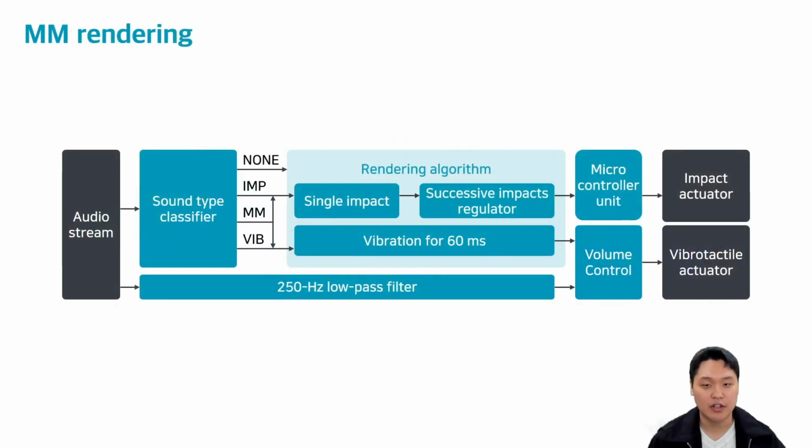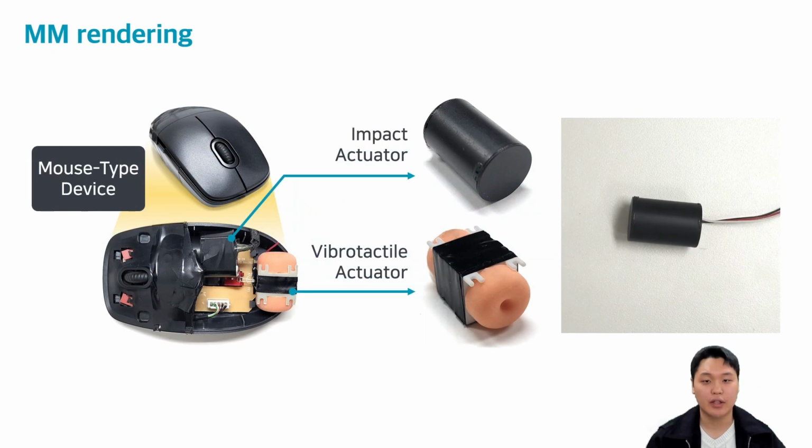Based on the resulting class, the sound-based vibration or an impact effect is generated from each actuator. We used low-pass filtering for vibration and the impact with maximum amplitude. For more details, please see our paper. To render it, we attached actuators for impact and vibration to the mouse, the most familiar game controller. All of these are commercial products, and the impact provides a stimulus that feels like hitting once, like in the video.